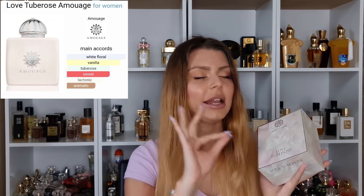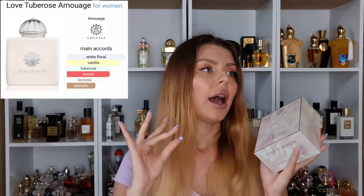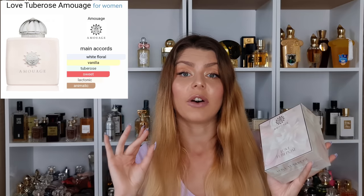The first one that we have is Love Tuberose. Let me tell you about this. I thought that I found the perfect Tuberose scent, and that is BDK Tuberose Imperial. No, this is the best, the perfect Tuberose scent. Love Tuberose from Amouage. Let me tell you about the notes.